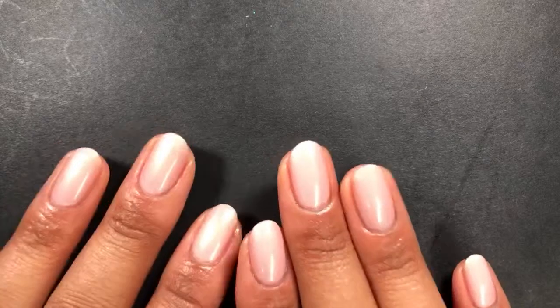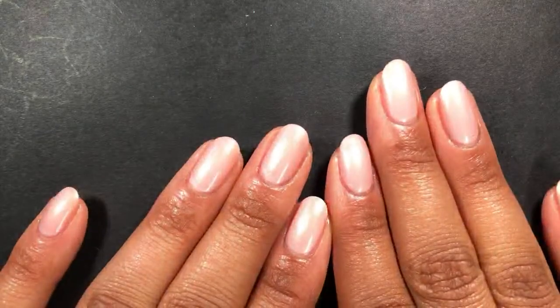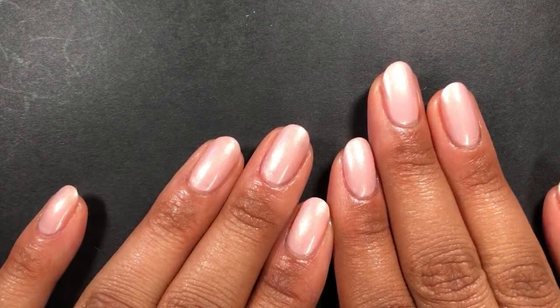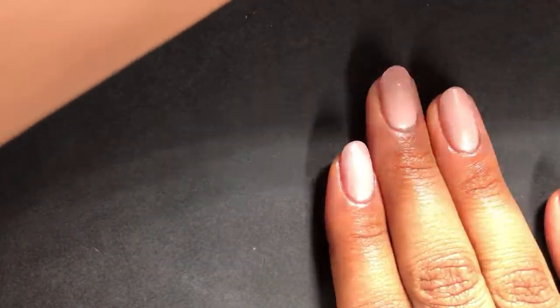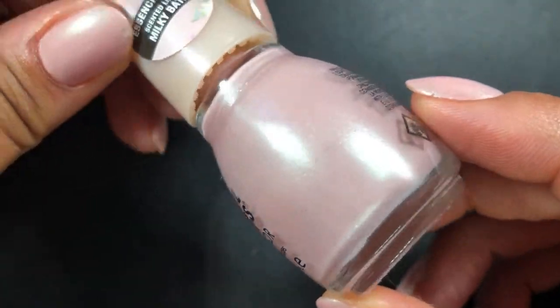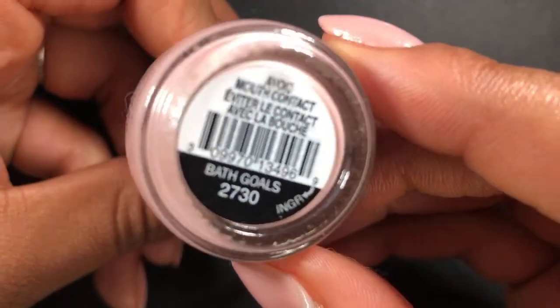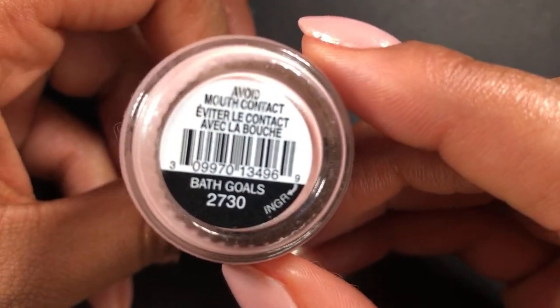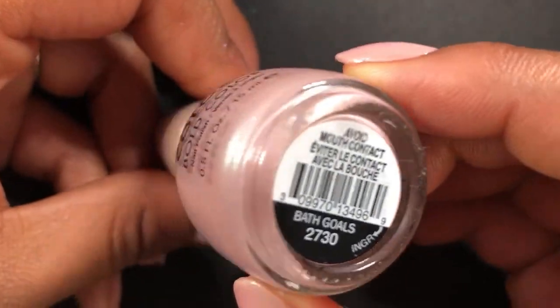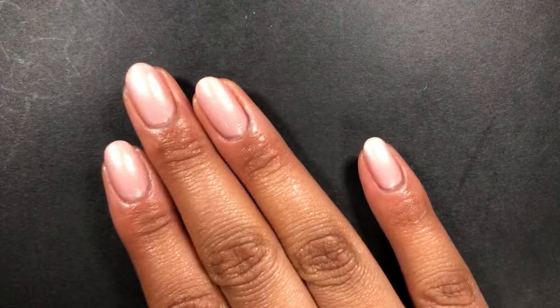Thank you guys. You're so sweet saying bless you. A million bless yous. I've never felt so blessed. And thank you for the compliments on the manicure. I needed something kind of neutral for an event tomorrow. So I went with the Sinful Colors. Avoid mouth contact. Just kidding. It's called Bath Goals. I just like saying that. But I feel like it's a nice neutral.